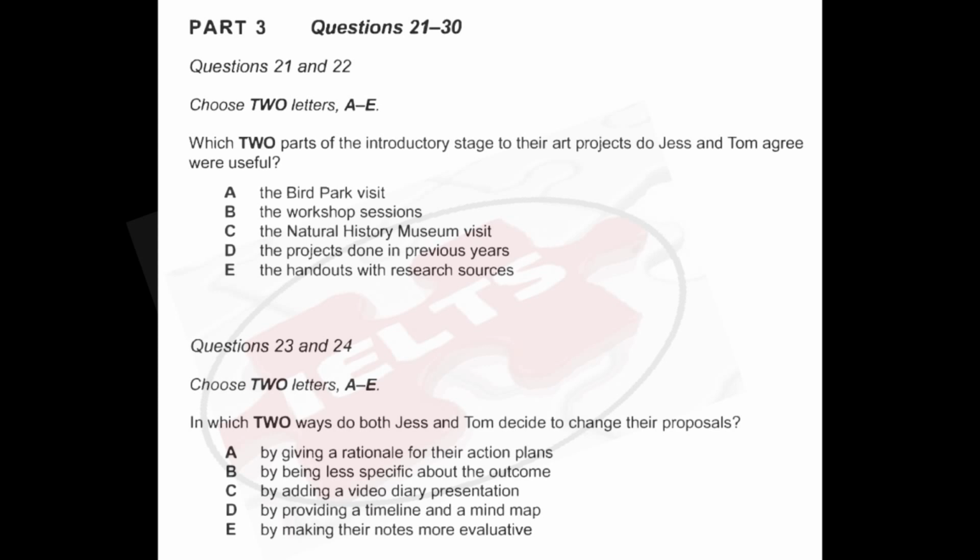How are you getting on with your art project, Tom? Okay. They gave us the theme of birds to base our project on, and I'm not really all that interested in wildlife, but I'm starting to get into it. I've pretty well finished the introductory stage. So have I. When they gave us all those handouts with details of books and websites to look at, I was really put off. But the more I read, the more interested I got. Me too. I found I could research so many different aspects of birds in art. Colour, movement, texture. So I was looking forward to the bird park visit.